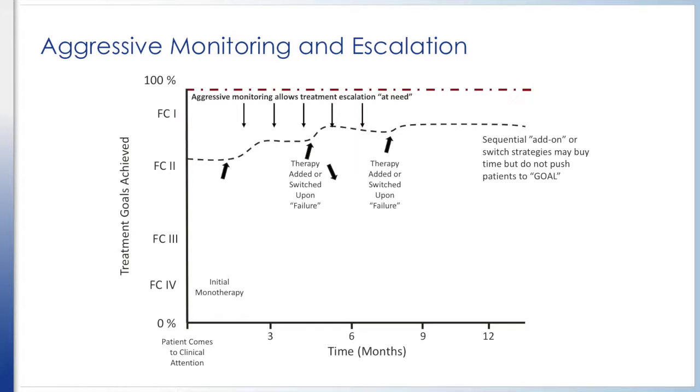On this slide you can see an example of aggressive monitoring and escalation of therapy. This is a patient who's come in with functional class 2 symptoms. You start them on initial monotherapy and then you wait for a potential decline in their clinical status or some other evidence that they're failing medical therapy. When that occurs, you add on a second agent and again, potentially a third agent. Again, sequential add-on or switch strategies may buy you time, but they don't always push our patients to goals.